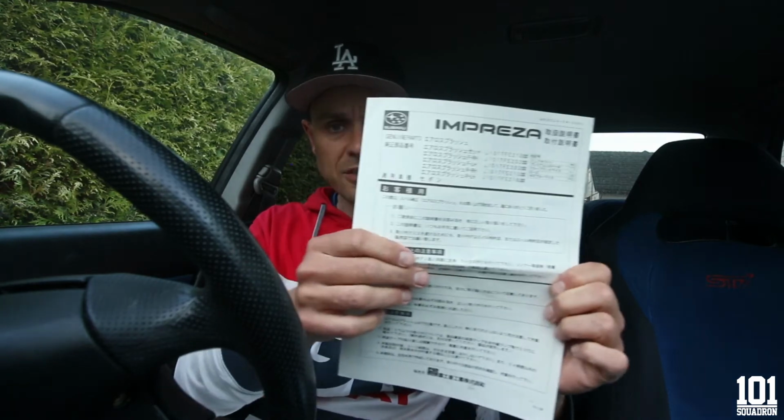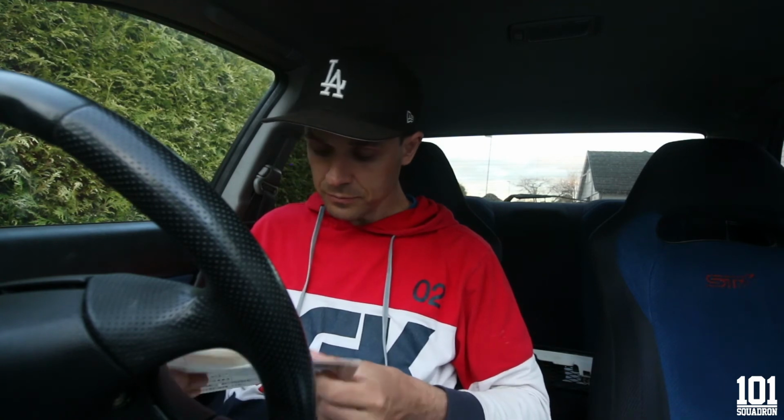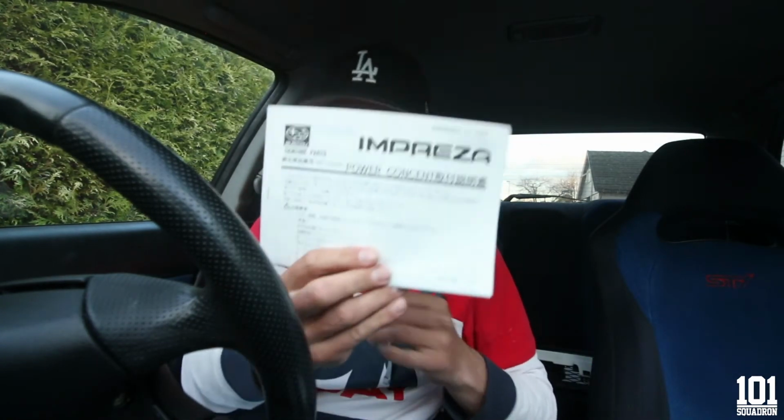This is for the side skirt attachment thing that they've put on there, which is still on there, which is amazing. This car sits really low factory. Although I may have a reason why this car sits so low, and I'll show you that in a second. Here's the instructions for the wind deflectors, which is still there. Instructions for the power connector thing.